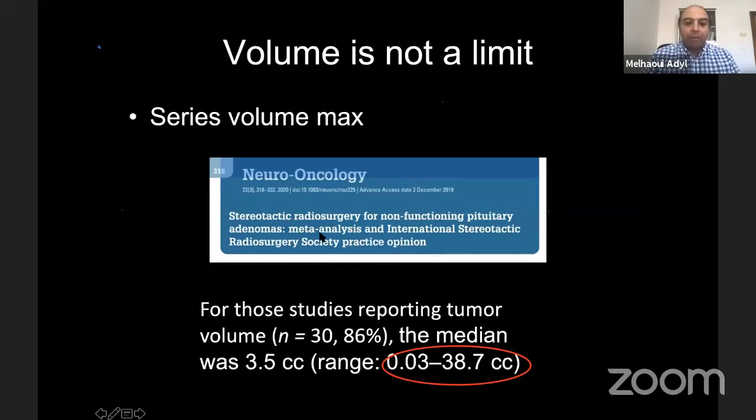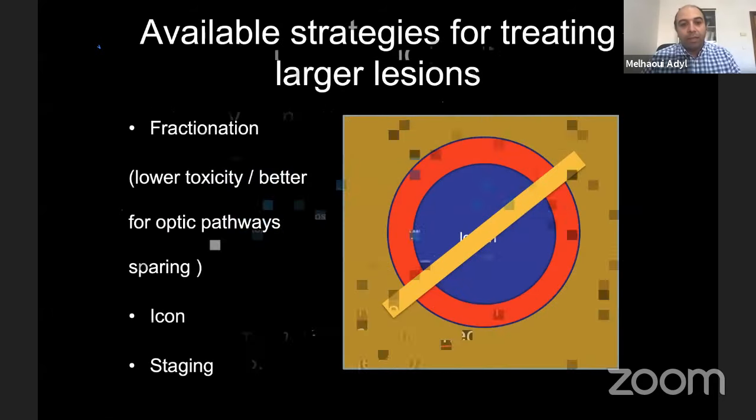If we look at this very nice meta-analysis published by the International Stereotactic Radiosurgery Society, just coming into 2020 this year, you see that when all the authors report, we have a small mean volume of 3.5. But if you look at the higher volume, here it can go up to 38.7 cubic centimeters. This is at the international level. So we are almost three-fold more than this upper limit of 3 centimeters, which would be around 14 cubic centimeters.